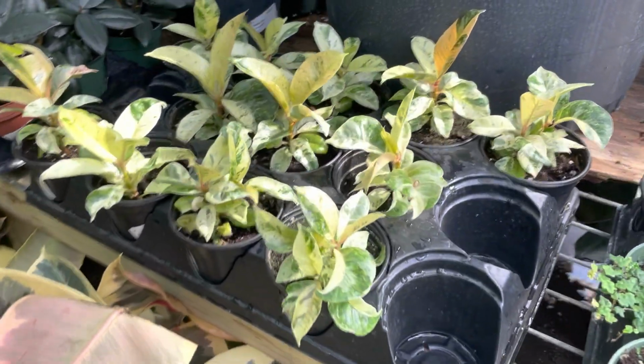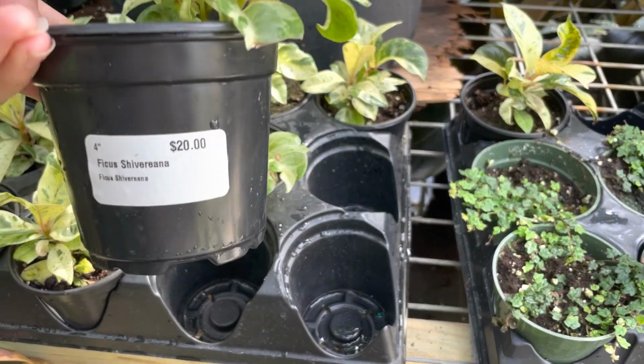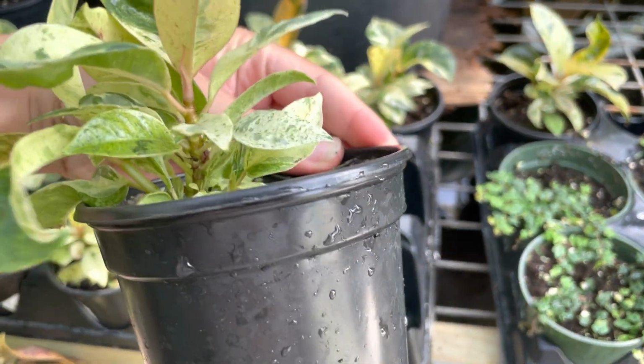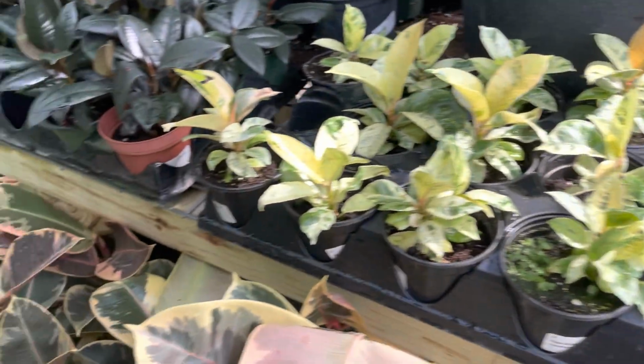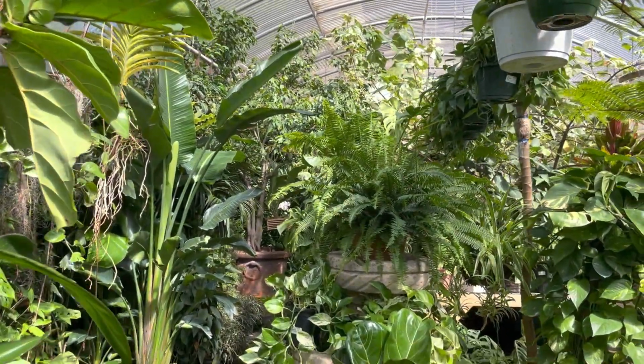But speaking of houseplants, let's go inside because they had these super cute Ficus shiverianas. They were $20, which I feel like wasn't a bad price considering each one had tons of growth points. They were small, but like I said, lots of growth points, so you can make it really bushy or compact if you want to kind of grow it out however you want.